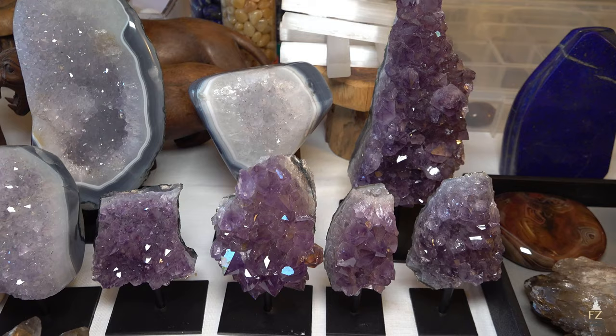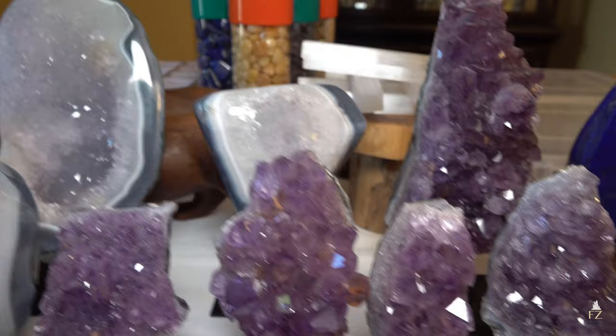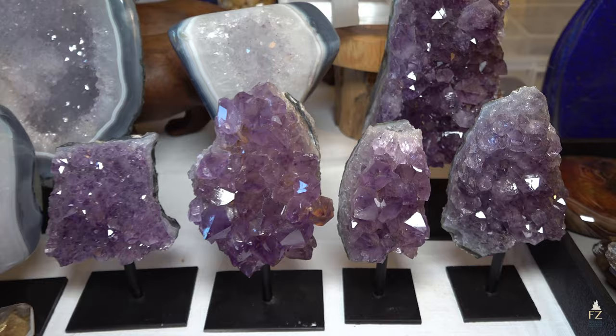Now let me take my camera off the tripod for this. Over here, we have amethyst and druzy quartzes on metal iron stands that are permanently drilled in there. Let me show you guys this. So you take one of these, like this one right here. You see that? That's awesome. And it's a permanent iron stand for this beautiful piece of amethyst right here. And I got the small ones, and I got a big one in the back here.